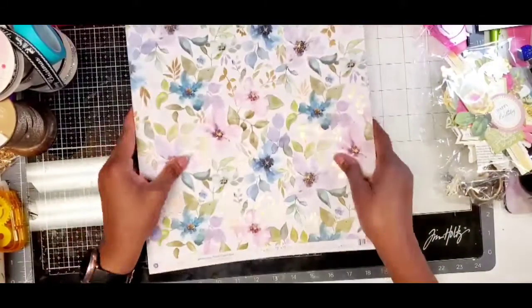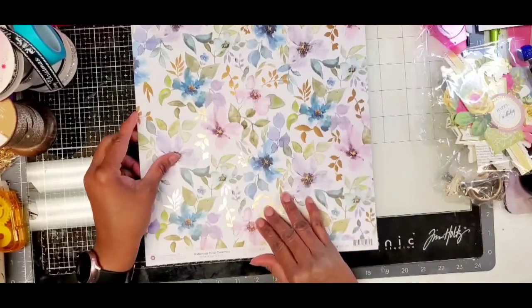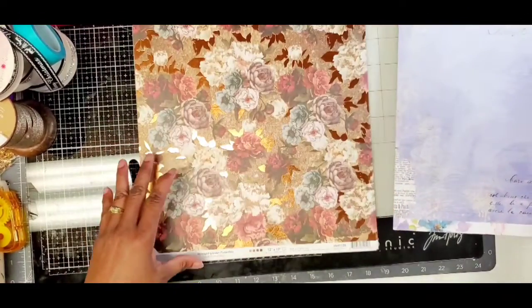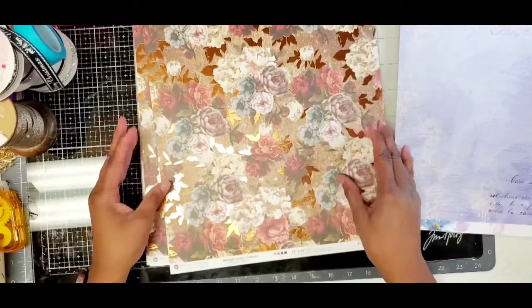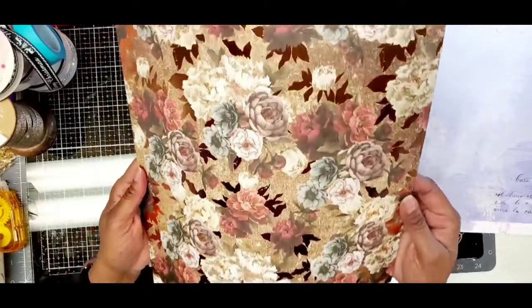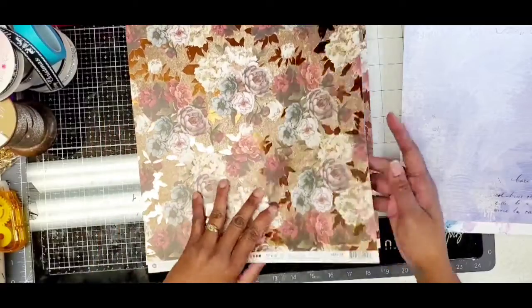Okay. So this is watercolor floral from Prima. I've never seen that before. That's pretty. And there's the back of that. So, Midnight Garden, More Roses Please by Prima. I love that. Look at that foiling in that paper. See, you don't want to cut paper like this. This is terrible.